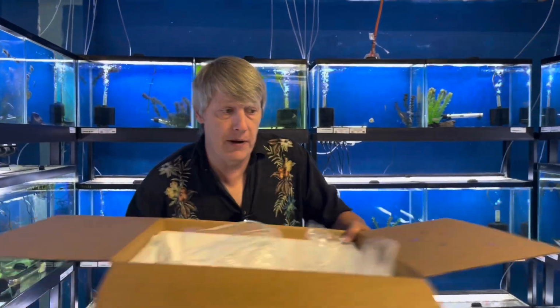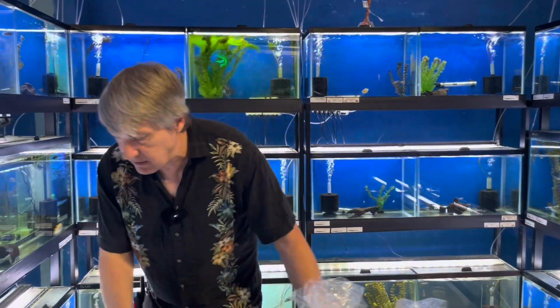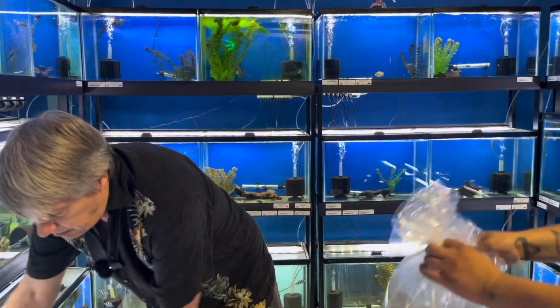Remember, those little tiny albinos, got to get some food on them right away. Sometimes it takes a while to figure out how to eat in your tank. But once they do, they're little monsters. They get a couple inches.